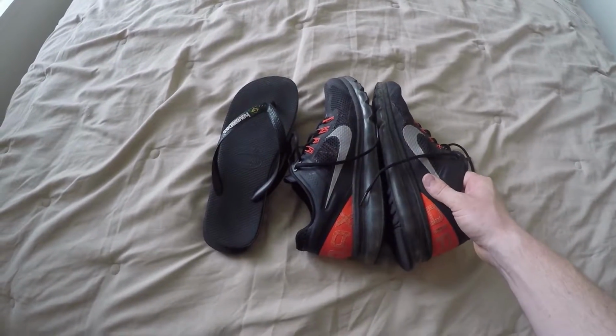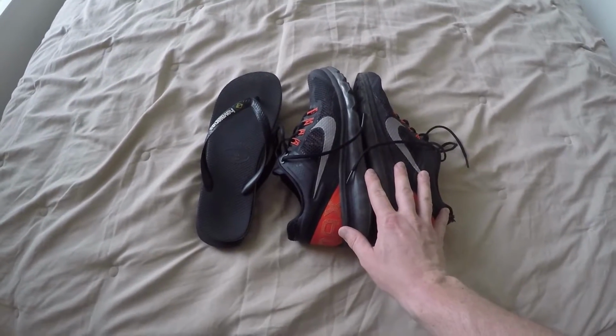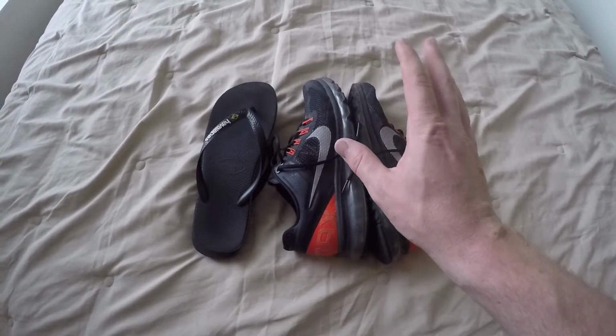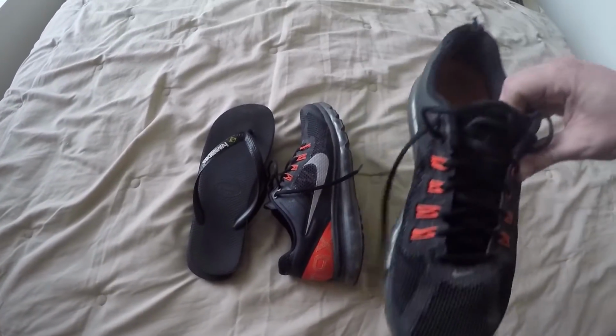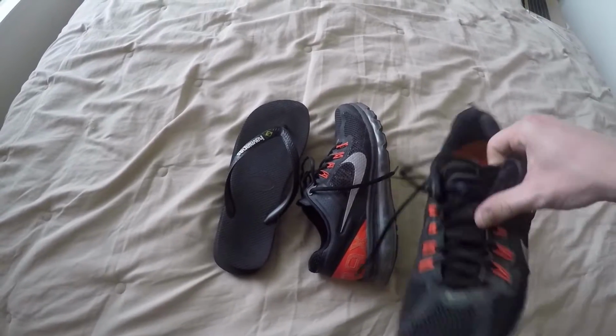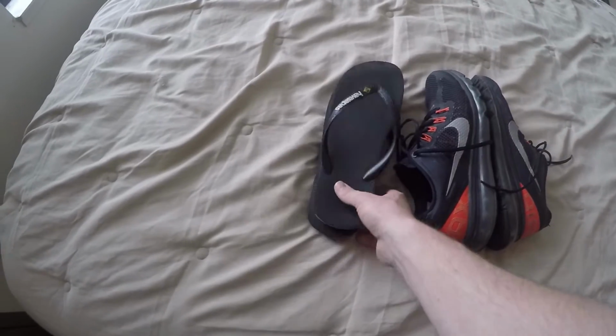For shoes, all I had were these nice Nike Air Maxes that are not so nice anymore. I've taken these to Asia, when I went to London, Ireland, this whole backpacking trip. They're starting to get a little worn out in the back, but man, if I still had to go somewhere right now, I'd wear these. They're super comfortable. I also had a pair of flip-flops.